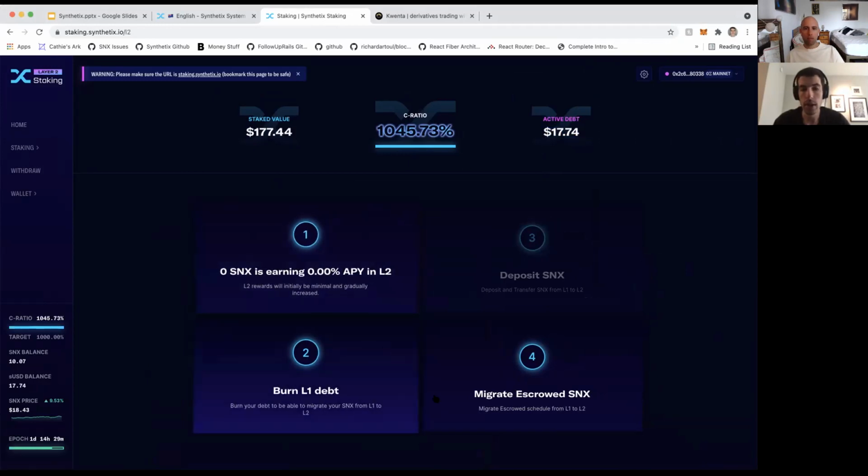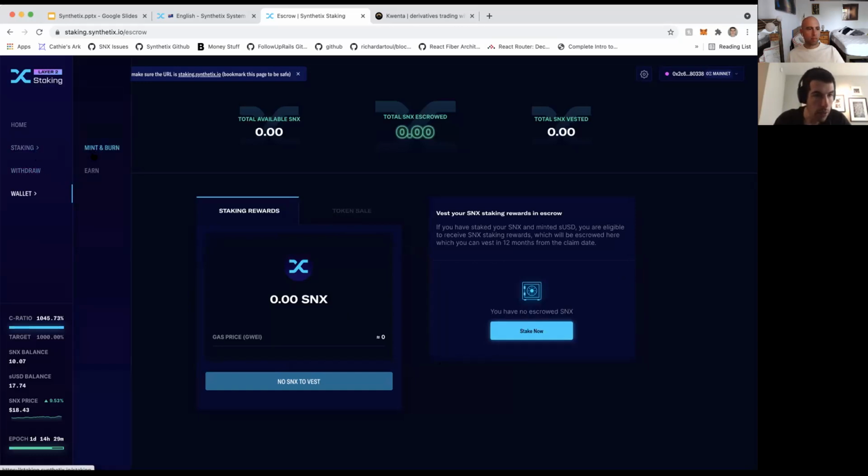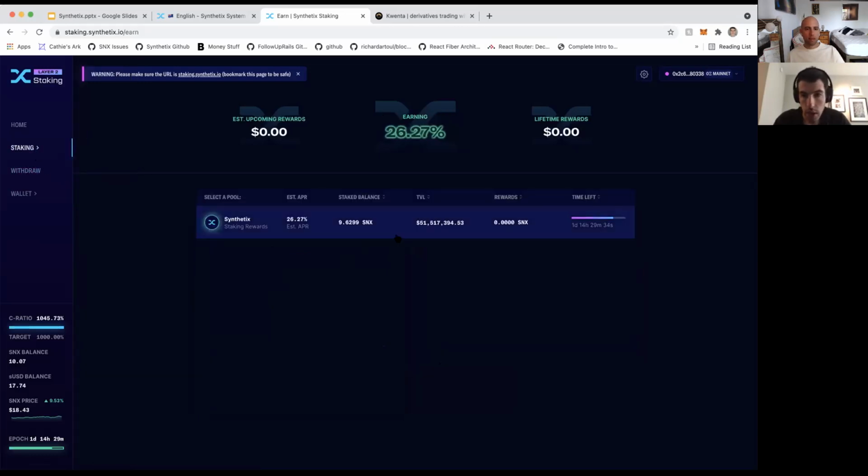And then if I go to my wallet and go to escrow, you can see I've got... just taking a second to load here. Where is the claimed rewards? So earn. So I'll have some rewards to earn for staking in this next period, and I just have a day and 14 hours left to claim, right? Let's see what else.